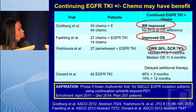But, for instance, the Goldberg study was looking at 44 patients who got chemo, and again, these are all EGFR mutant patients who had EGFR TKI, versus those that got chemo plus erlotinib, and they said the response rate was improved if you got chemotherapy plus erlotinib.